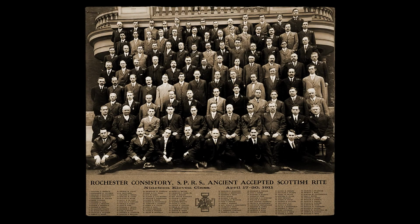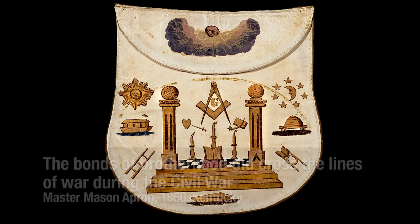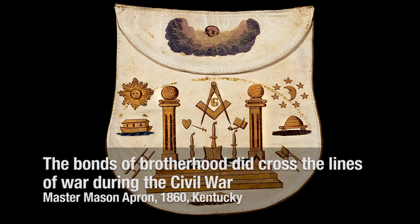And I was very excited when I was researching this to find this photo in the museum's collection that is Lidfeldt's consistory class. And he is right about here. Very hard to see in the slide, but it was exciting to be able to put a face with the apron. And then, of course, in the US, there's been a lot of interest in Freemasonry in the Civil War, and we do have some aprons from the Civil War era.